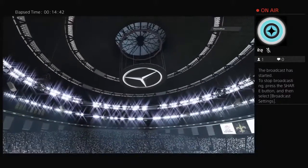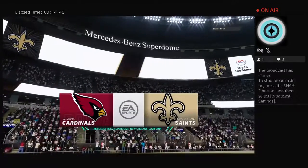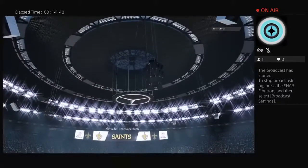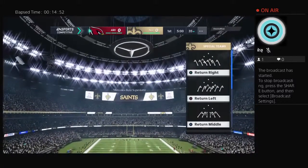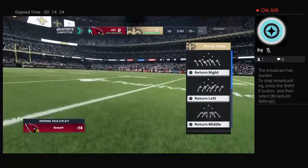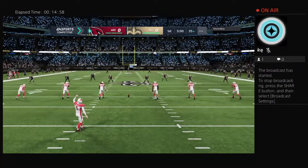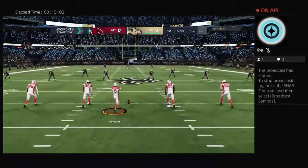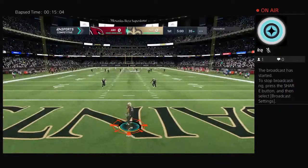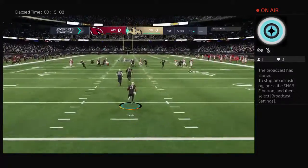EA Sports coverage of the NFL has us at the Mercedes-Benz Superdome in downtown New Orleans. The setting in this dome just serves to amplify the excitement of the folks in New Orleans as their Saints burst from the tunnel a moment ago. They're set, and we're set as well as the Saints get ready to do battle with the Arizona Cardinals. Here's the kicker, Zane Gonzalez, ready to get this one started. And we are underway from the Superdome.